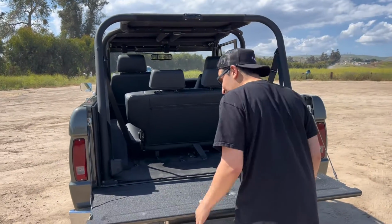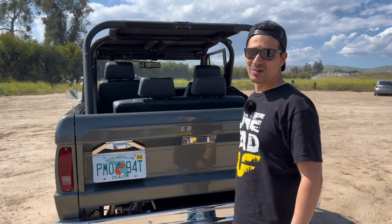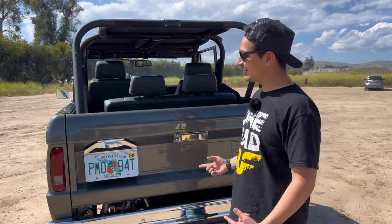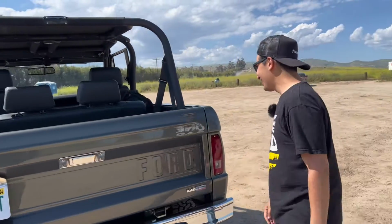But what I love about it is the amount of effort it takes to close this thing. You've got to really push it in there, muscle it in, because this is not some soft 2024 car. This is a 1971 America. All right, but let's hop inside and talk about the interior.